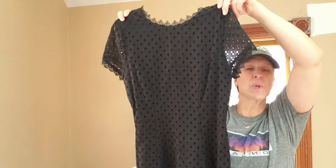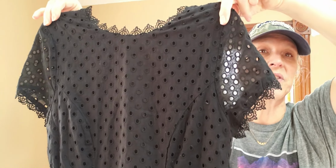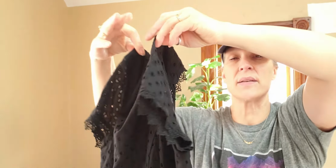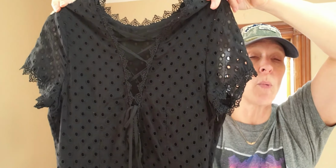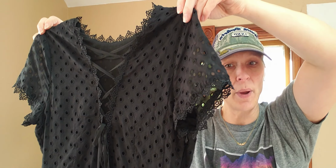Okay, this piece is really, really pretty. This is an eyelet piece by Waif, which is Nordstrom. It's got a gorgeous lace detail. This is a blue, you can see it's eyelet. The entire thing is eyelet with lace trim detail. It's got that ruffle hemline. And look at those gorgeous cap sleeves, y'all. How pretty is this? This would be really beautiful for workwear or an evening out. Again, you could put a cardigan over this if you wanted to, or a blazer, or just literally wear it by itself. Another really wonderful transition piece.